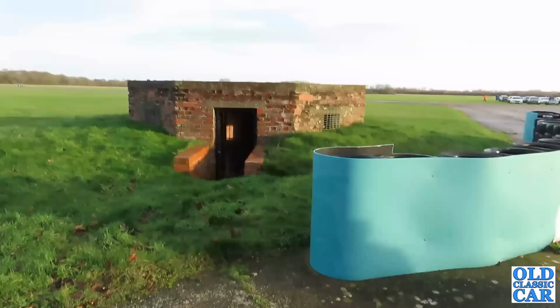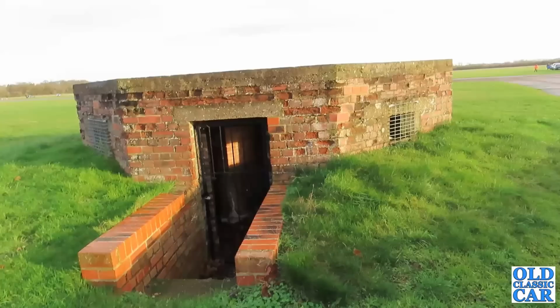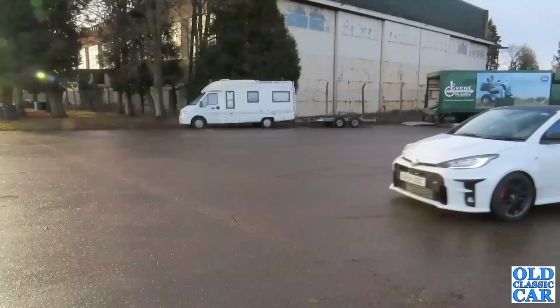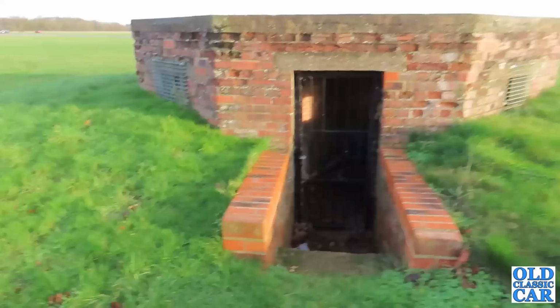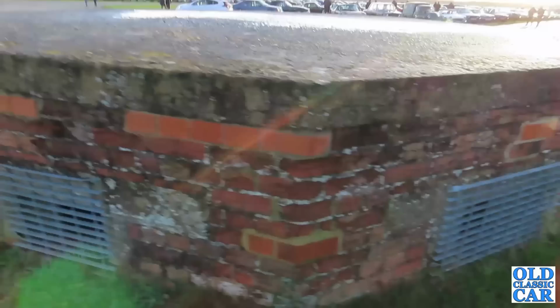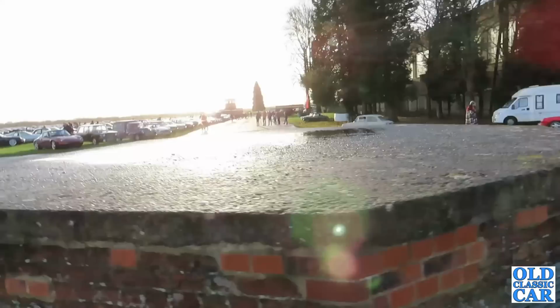There are so many airfields dotted around the country which were used during the Second World War. Many of them have been under threat of housing developments and so on. So it's great that this place has been repurposed in this way. Look at this here. I'm assuming this is some sort of bomb-proof shelter. Maybe it had a searchlight on the top here. But I love mooching around these old airfields. Wow, nice old Fiat over there. Can I zoom in?